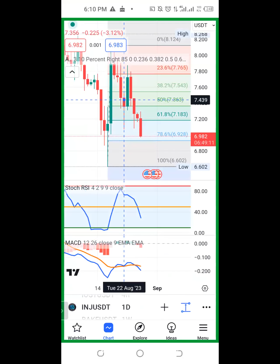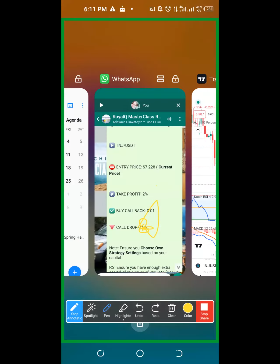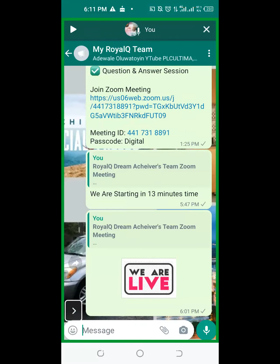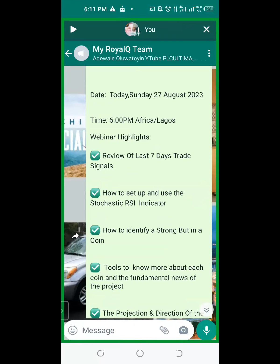The moment it gets to this place, the moment it gets to this point, it will reverse up and it will deliver. So I want us to have an approach to RoyalQ that RoyalQ does two things for us. Our expectation is that we want the bot to be doing buying and selling for us and giving us daily profits. That's our expectation. But RoyalQ also helps us to accumulate coins cheaper when it's going down.